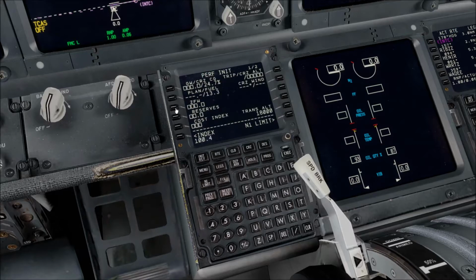Our zero fuel weight, sorry, 100,400 pounds rather. Getting my math mixed up. Never was my strong suit. Reserve fuel is 3.4. Cost index will be, let's make it, we're flying Southwest, we'll make it 44.